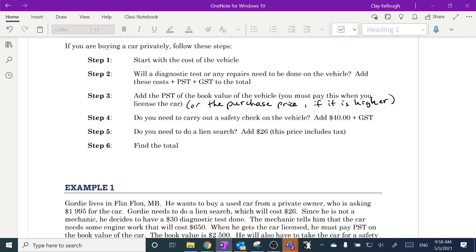Safety check, we're going to say that safety checks are $40. They're probably more than that nowadays. This is older notes, but you do pay GST on whatever the safety check is. Lien search, again, we're going to say $26 for these examples. Again, on the assignment, it might be more, it might be less. And then find your total from there.